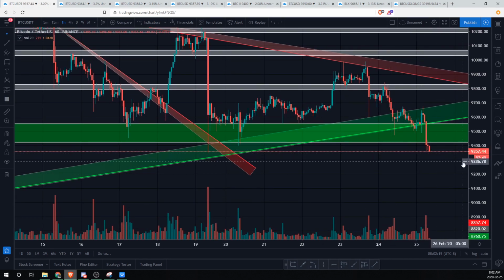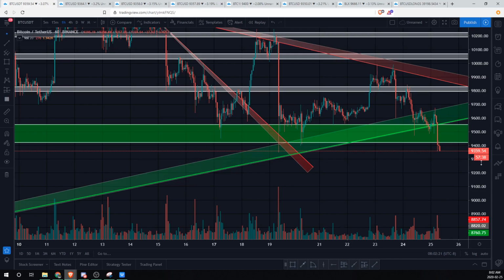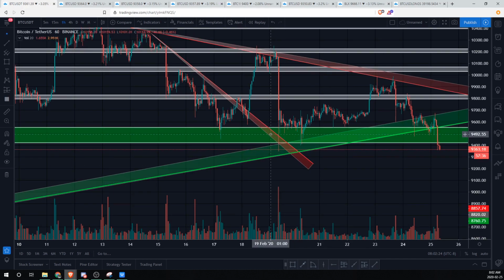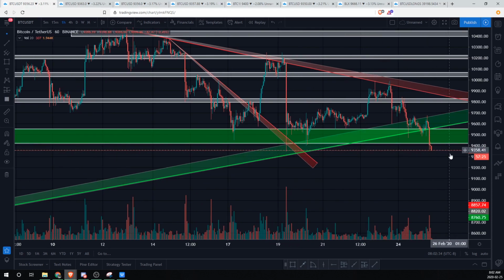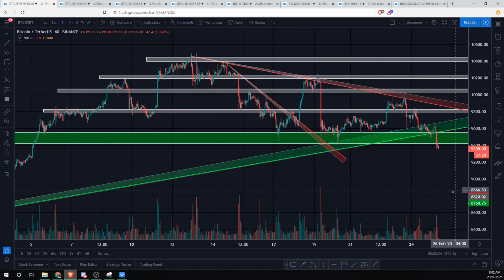So it does definitely look like we are pushing down, holding well below the zone back in the middle of February, the 19th and 17th. We see that there's a lot more wicks to the downside, indicating that there's buy pressure pushing the price right back up. But now we see that the candles are able to hold below the zone.